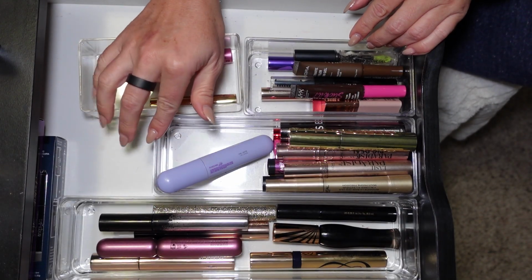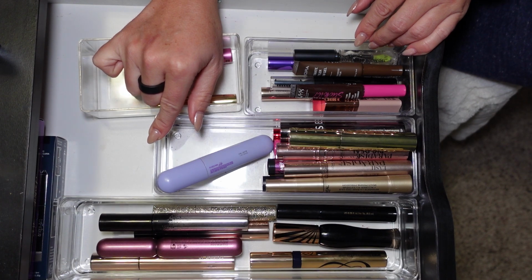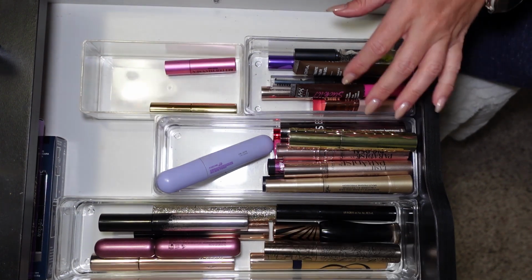I might be a liar. I think I have more affordable than high-end right now.